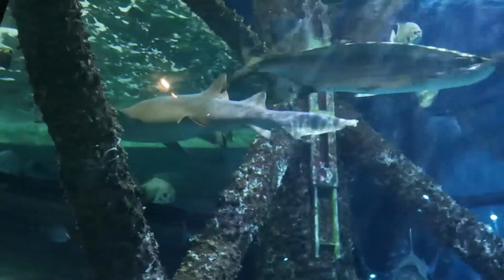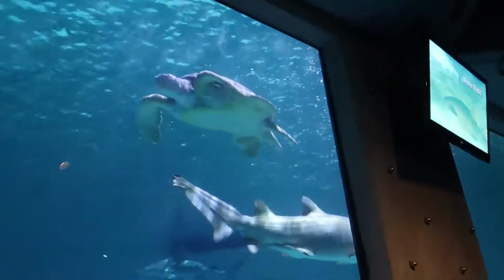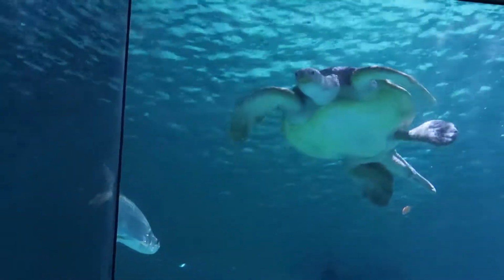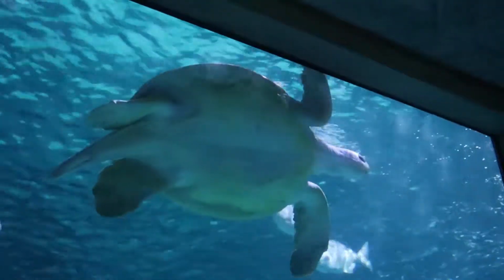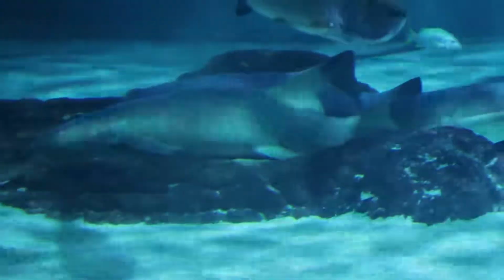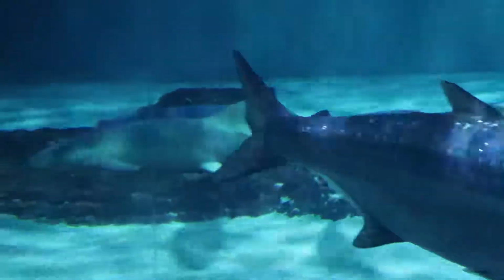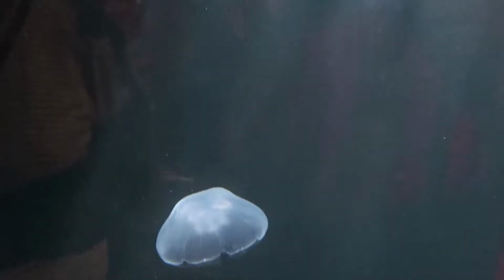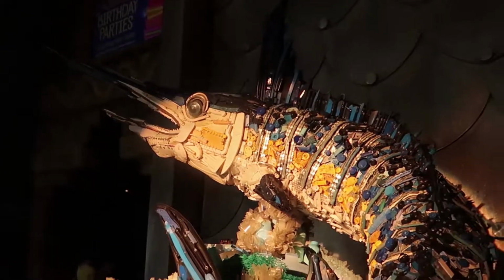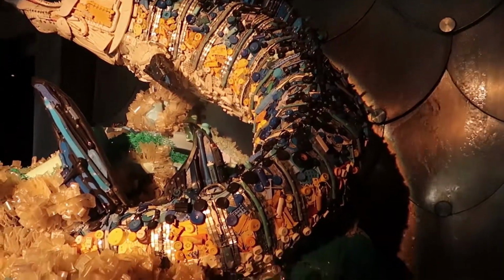Uncle Robbie here. Sam. Look at the turtle, Sam. It's up there. At the very top. Jellyfish. That is so pretty. More junk sea art. Or sea junk art. I don't know what you'd call it.